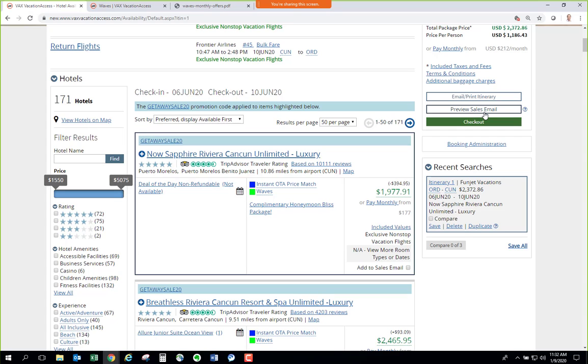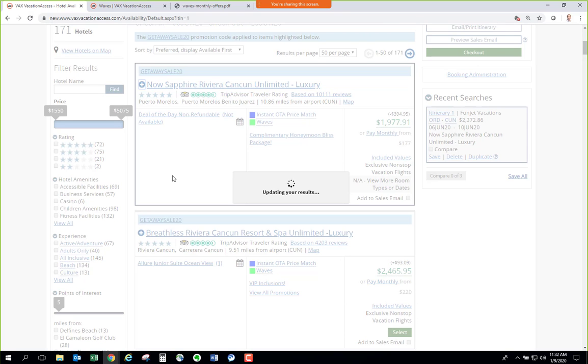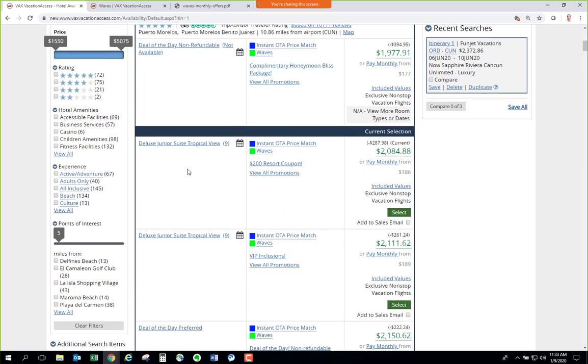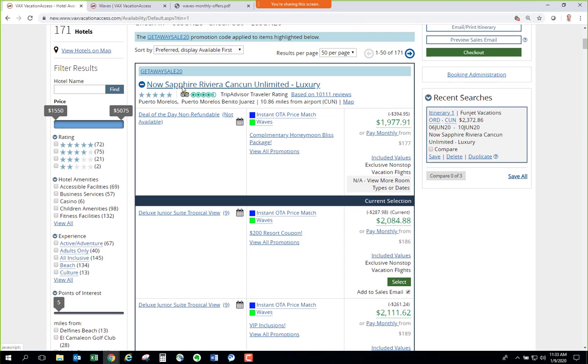When I'm previewing the sales email, it will open up a checkbox next to each available room category that I can select. So if I open up the Now Sapphire, any available room category, I'm going to do the Deluxe Junior Suite Tropical View. I click on Add to Sales Email, and now that hotel air price is going to show up in my email, and the clients are going to be able to click on the name of the resort, read about the resort, look at pictures of the resort without being sent anywhere else.